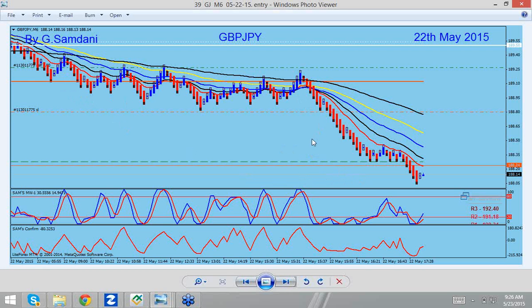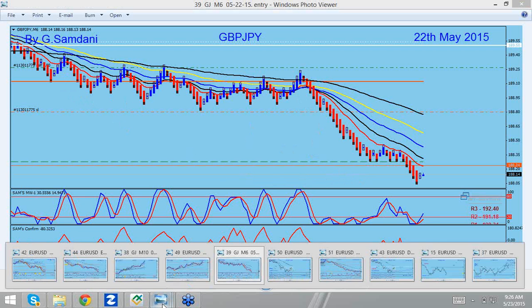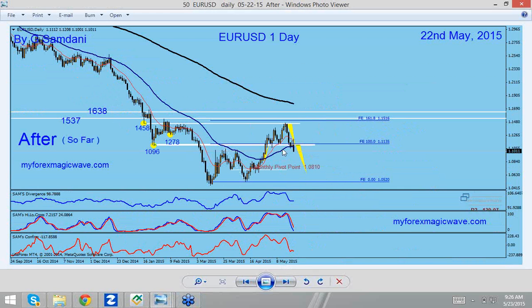And also this 22nd, once we started, Euro USD went up for a little retracement and started dropping, because we were expecting that 1096 would be broken and it would be coming down eventually, right? Right here. So maybe bounce a little bit. This is the final chart.